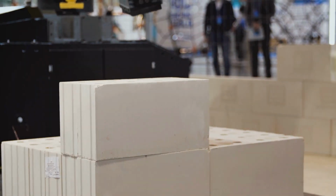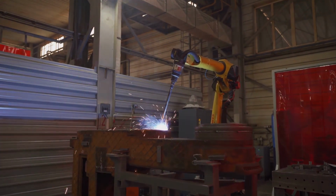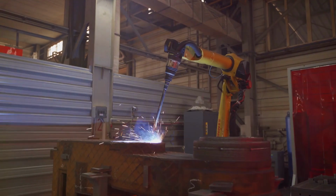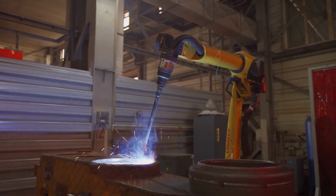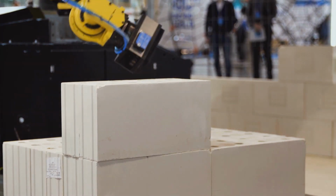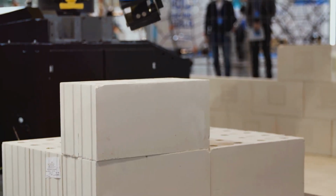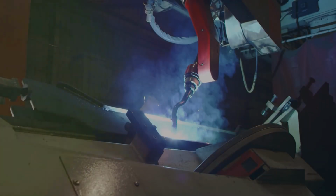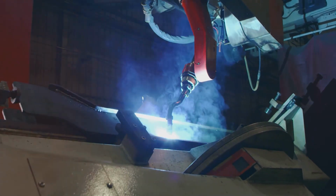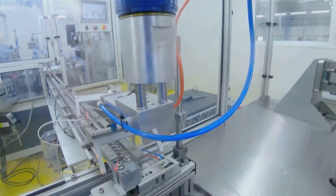What if we could let robots handle the dirty, dangerous jobs, freeing up human workers to focus on tasks that require creativity, problem solving, and good old-fashioned ingenuity? Well, that's exactly what's happening with the rise of robotics and automation in construction. From bricklaying robots that can lay thousands of bricks a day to automated welding systems that work with laser-like precision, robots are changing the face of the construction site.